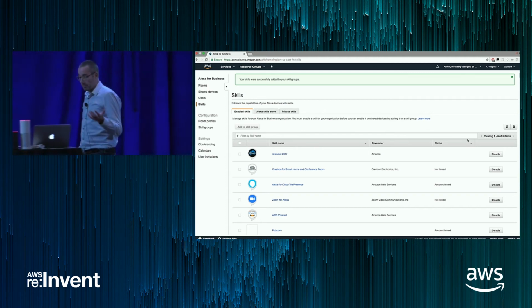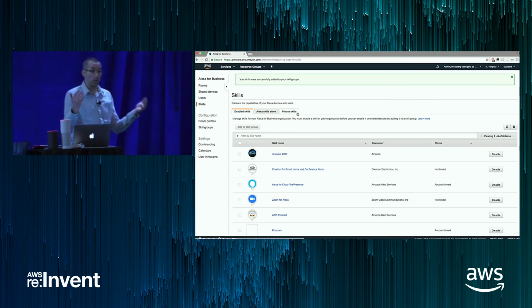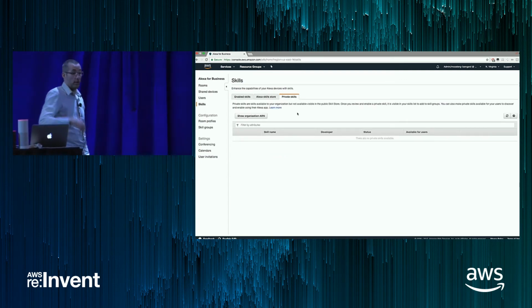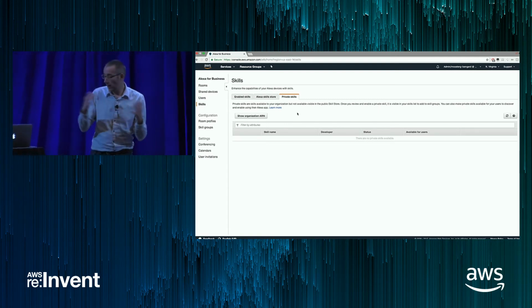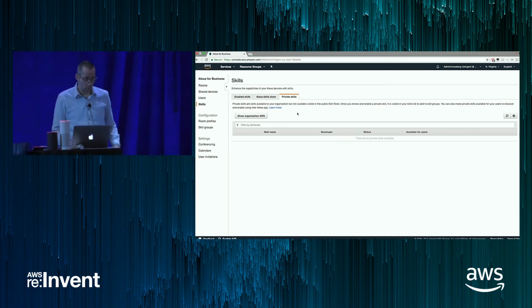If you're building private skills, as I mentioned earlier, as soon as you publish them or distribute them to your AWS account, those will show up here under the private skill section, and from here you can enable them and use the same mechanism with skill groups to distribute them and enable them for the devices you've deployed throughout your organization.